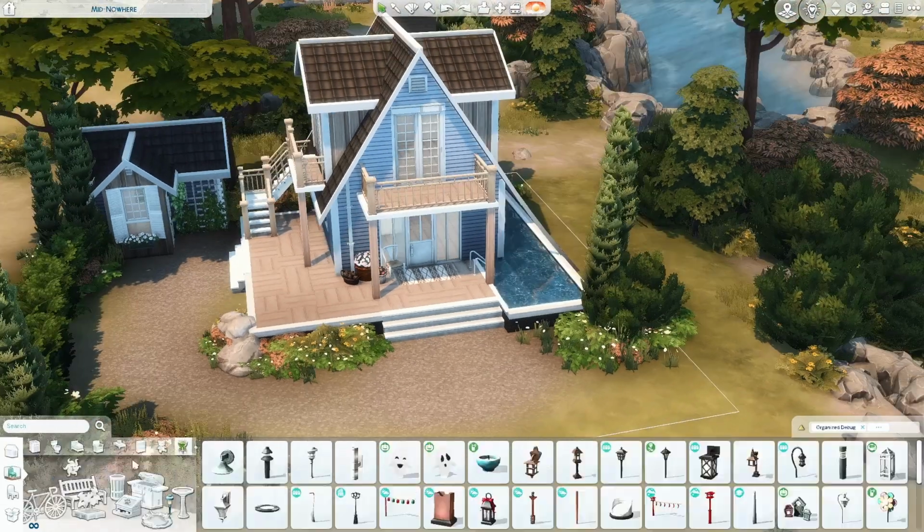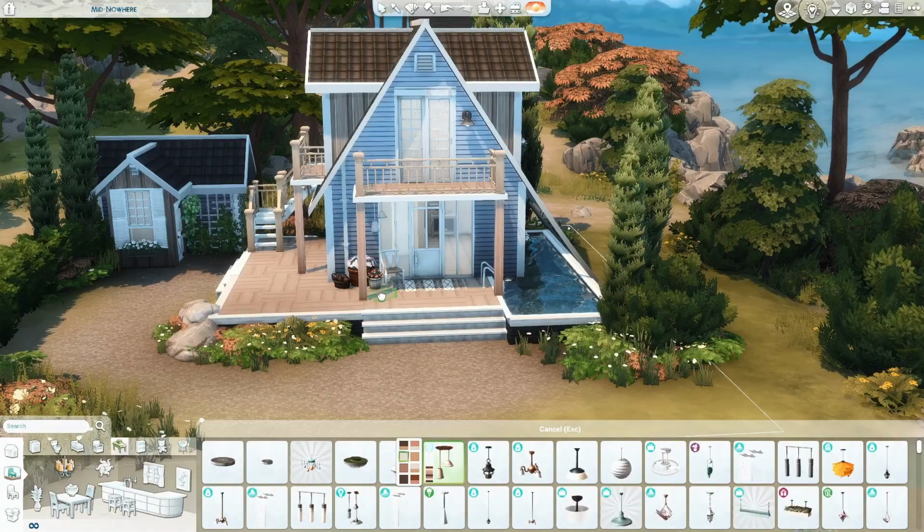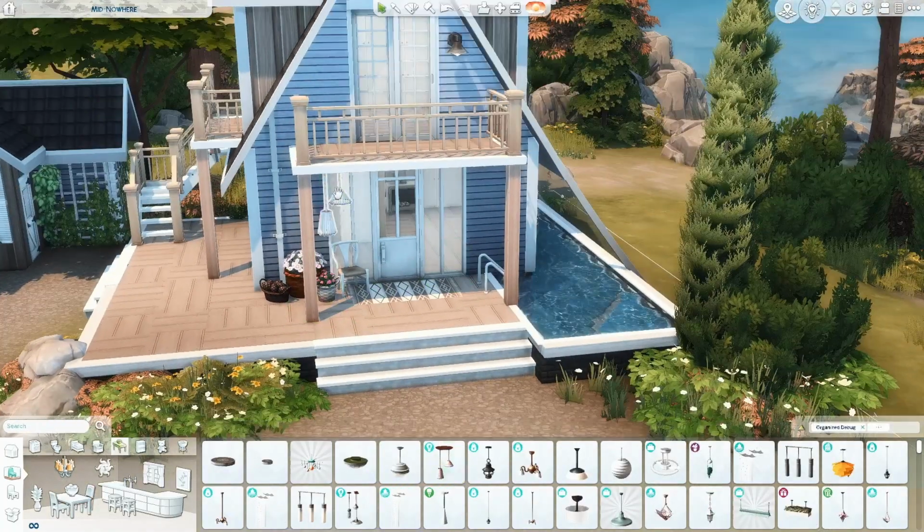I think that this house is just kind of fun. I had a lot of fun making it, but it's not anything spectacular by any means, but I do hope that you all like it.